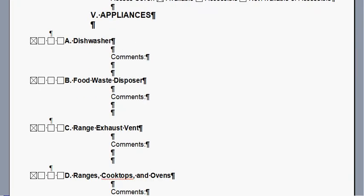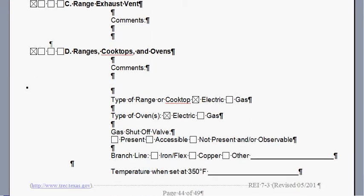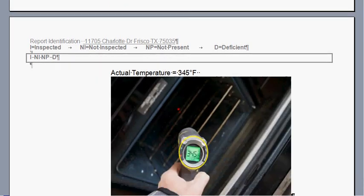Dishwasher ran through a cycle great. Food disposal worked. The range exhaust worked. The range cooktop and ovens all worked. We set the temperature at 350. We got 345. Very good.